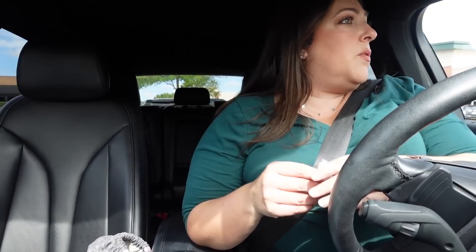Update on my foot: I have my Converse on today and so far so good. It's not hurting super duper bad. I don't want to do a ton of walking quite yet though, which is why I did the Walmart pickup, which should be ready. I don't know when that's going to be ready. 12? Oh, that's not a parking spot, this one is, damn it.